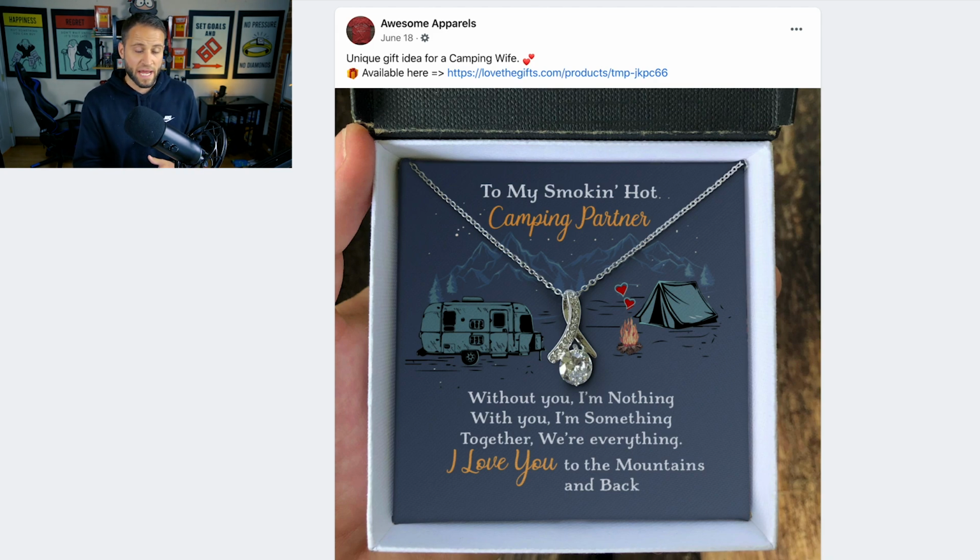Look at this. This is an ad that the store that we just looked at is running. Now, this is a Shine On jewelry product. If you guys haven't seen this product, essentially what you are selling is the actual necklace, and then the print-on-demand part is the message card that goes behind the necklace. You can choose whatever you want there for your entire design. This store has done a great job because they have actually selected a niche. They are creating a design that is going to appeal to someone who really enjoys camping and also someone who is in a relationship, because it says "to my camping partner."